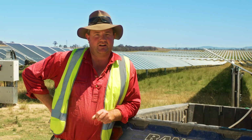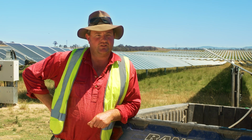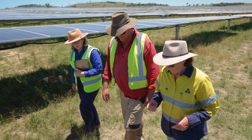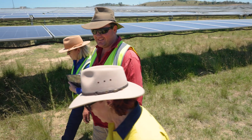And we've been really excited about the whole idea of drought-proofing our farm with the solar farm, and then the excitement again towards the back end of being able to graze the sheep underneath the panels has been a really big thing for us as well. We haven't had to offload a lot of stock because we've lost that country. We're still able to graze it just like we normally would.